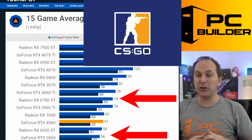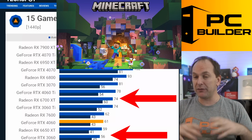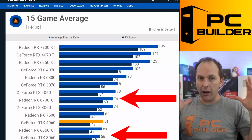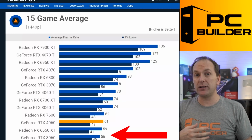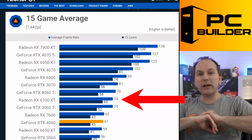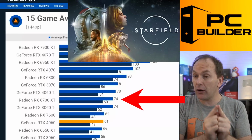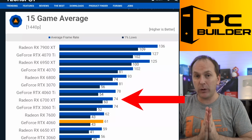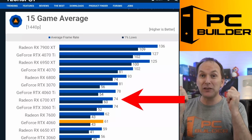If you're going to play CSGO, you're going to get tons and tons of frames. Minecraft, you're going to get a lot more frames. If you want to do super high-end ray tracing on Minecraft, you can still go with that RTX 3060. Just play regular Minecraft, man. Just have a great time in Minecraft, and then have a great time in all those other games, including Starfield. This is going to give you way better performance than Starfield. This is a 1440p level of GPU performance, and it's $320.